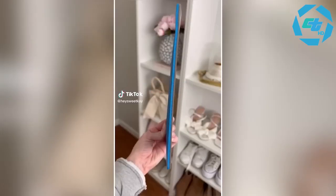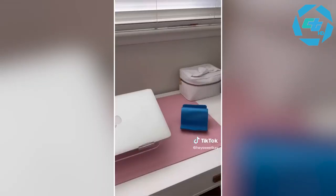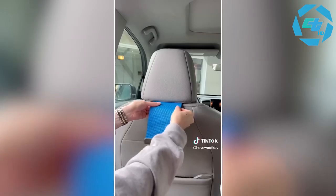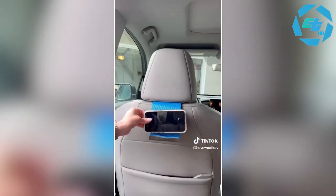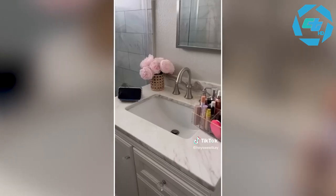Random Amazon gadgets. This is a stand that's completely flexible and can hold smartphones and tablets. It has a textured surface to provide a grip for your device and is great for propping your phone up at your desk. It can easily attach to the top of an airplane seat or in between a car headrest and can hold your phone up while getting ready and watching makeup videos.